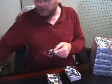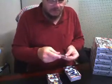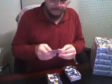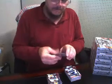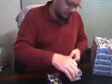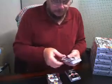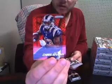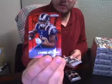Go ahead and slide my mouse over out of the way. Okay, we got one of these red, what I refer to as the X-Fractor, because it's very similar to Bowman product. This is serial number 5 out of 125. That's Chris Givens for the Rams.